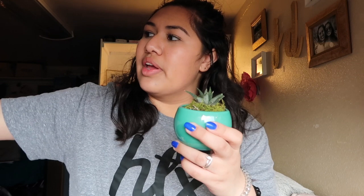Oh yeah, and I forgot to show you this little bud. I named this one Gizmo. It's just a magnetic thing that you can put on, like, I put it on my dresser. So this is just a zebra succulent, I'm pretty sure. But yeah, that one's another one that I have.